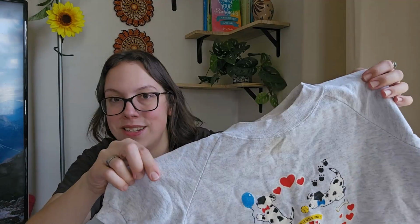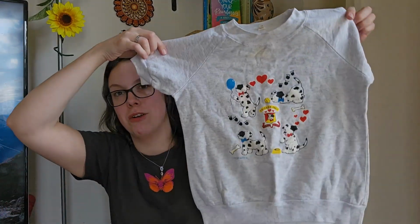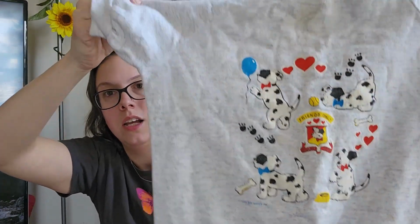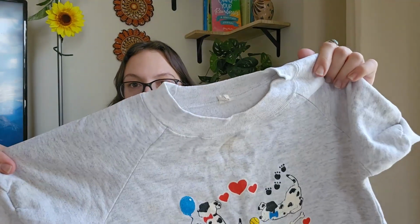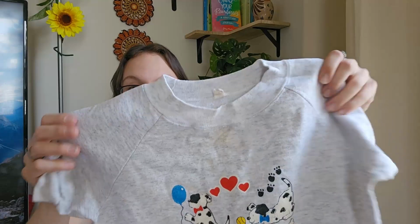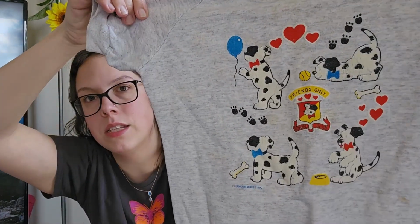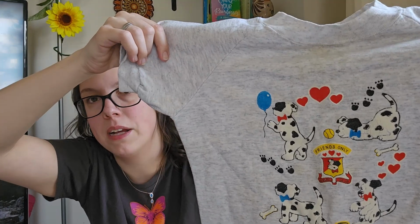Now this piece is a vintage from 1990, which is older than me. Giving away my age here, but it's a 1990 101 Dalmatians short sleeve crew neck sweatshirt. It's a lightweight crew neck sweatshirt, but it's short sleeves, which I thought was so cute. Now this does have some staining on it. Again, I might try to oxy this.